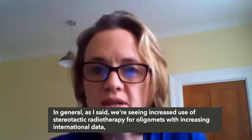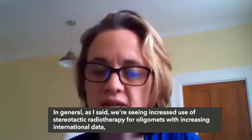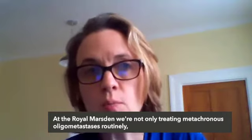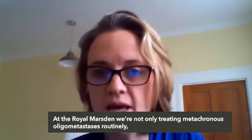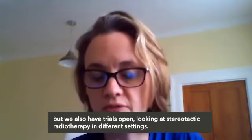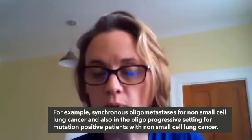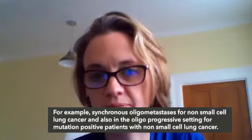So in general, as I say, we're seeing increased use of stereotactic radiotherapy for oligomets with increasing international data and more trials coming through demonstrating the likely clinical benefit. At the Royal Marsden, we're not only treating metachronous oligometastases routinely, but we also have trials open looking at stereotactic radiotherapy in different settings. For example, synchronous oligometastases for non-small cell lung cancer, and also in the oligoprogressive setting for mutation-positive patients with non-small cell lung cancer.